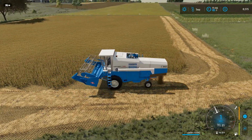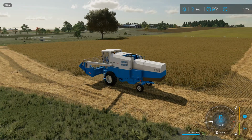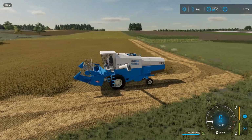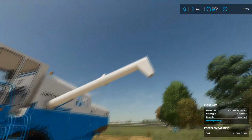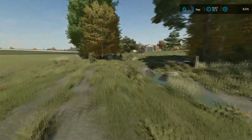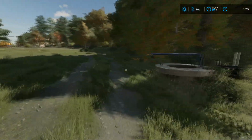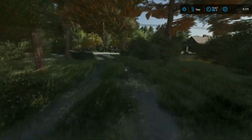Okay, so I shall pop the pipe out. Lovely creaky noises. And we'll just stop the engine for a minute there. And I'm going to run off and grab the tractor and a trailer and get that unloaded and carry on. And I'll see you all back once we've finished with the contract, I think.